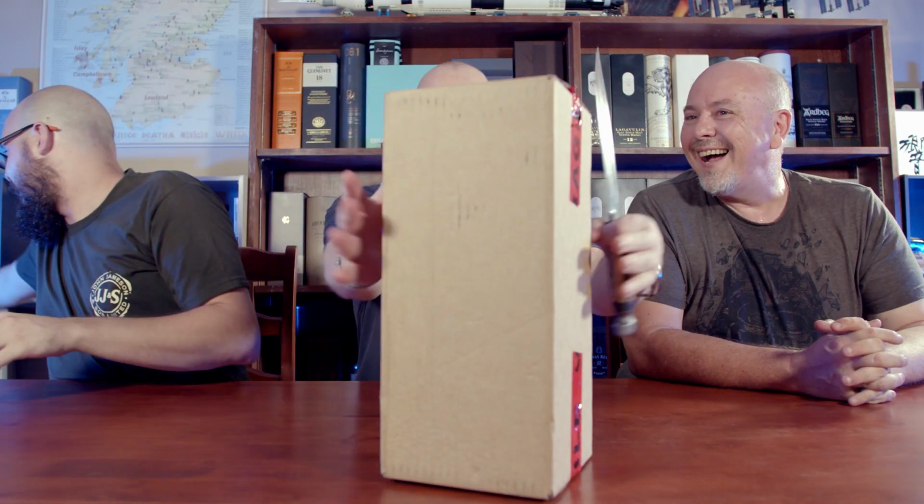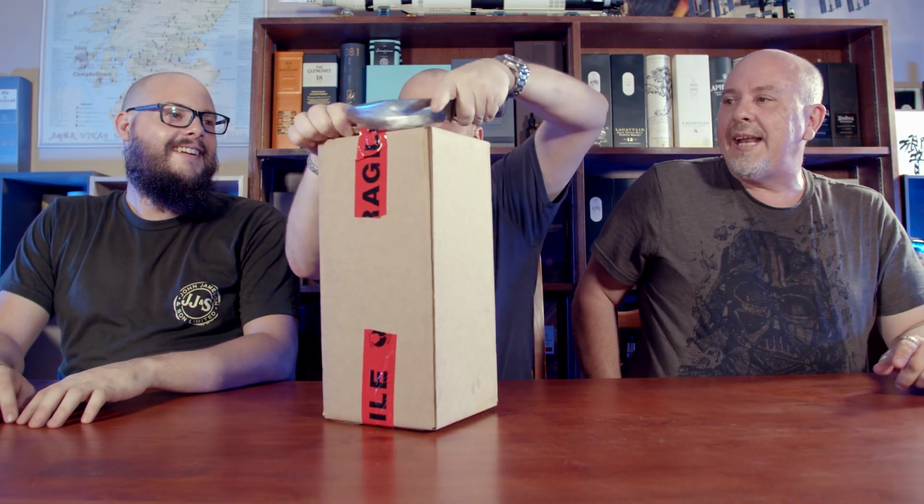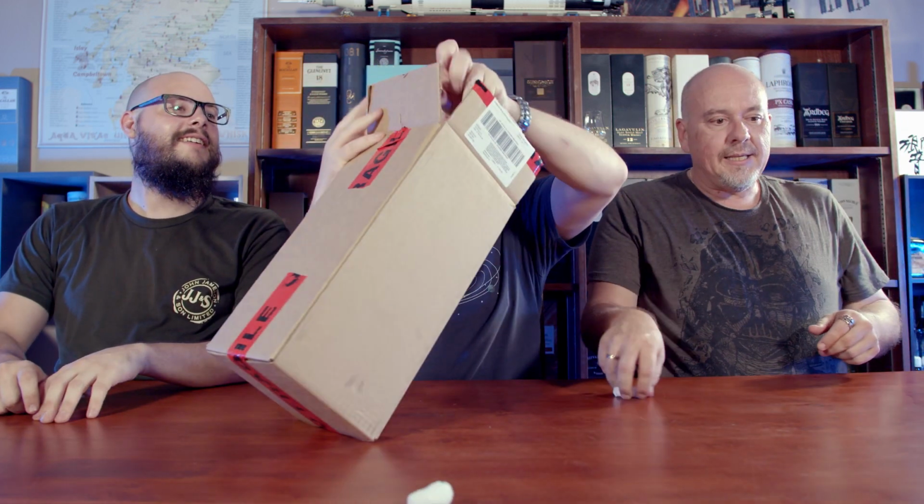Has anyone got a knife? I've got a knife. Hang on, that's not a knife. This is a knife. Well, let's get it open so we can get this box out of the way because it's blocking the shot. There's whiskey in here. I'm just going to put that away. And we have foam peanuts with everything.